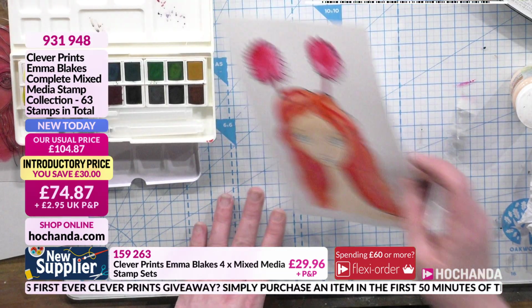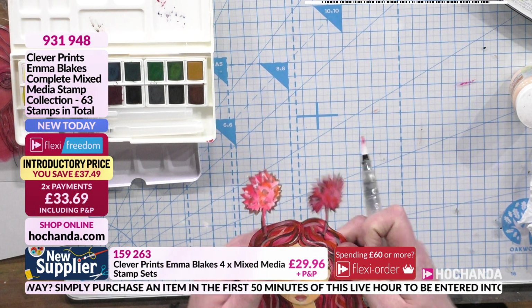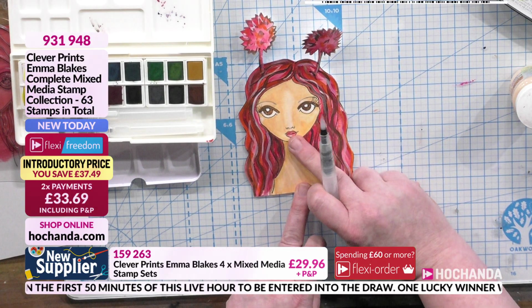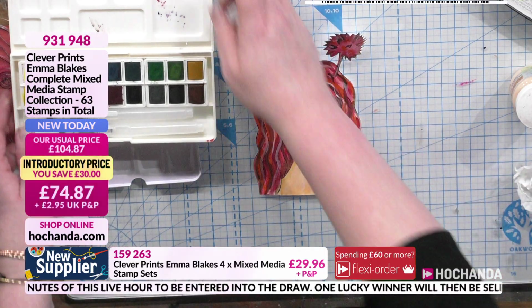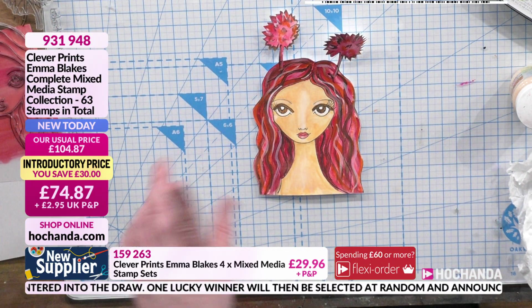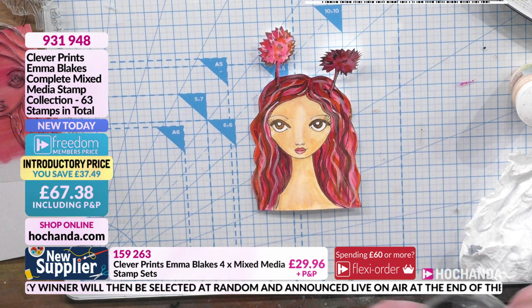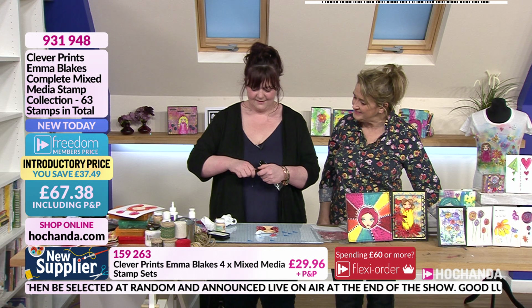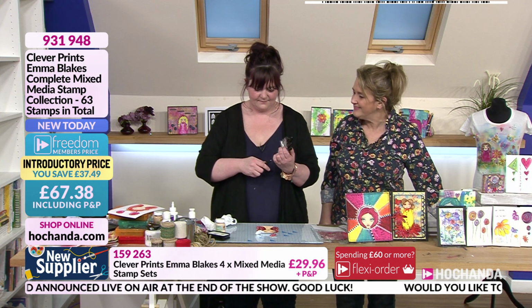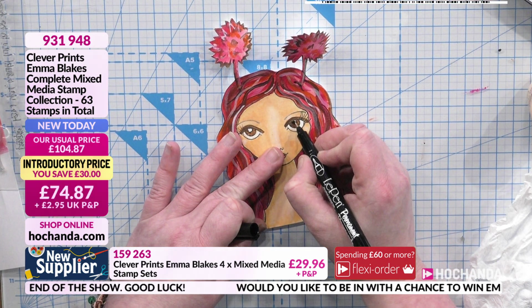You let that dry. Then, prepared earlier, this is what I did earlier. All I've done is add some highlights in white paint and finish that off. Normally I have black fine liners. I did have them organised, but that one. The black fine liner, and I go in and put the black eyes in.